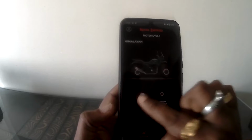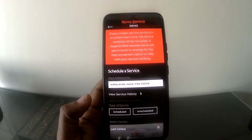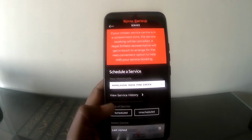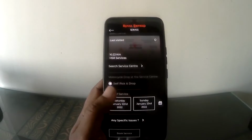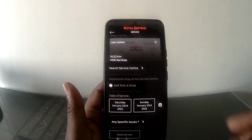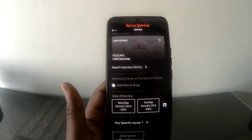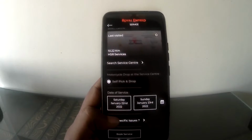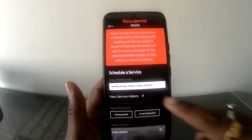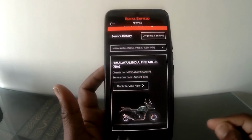So in service, as you know, if you click on that, it will show your service history. If you want to schedule a service, or view your history, or unschedule the service, or select the service center where you want to give your bike for service, and the date of service. Say for example you want to give your bike for service tomorrow, you can select the date over here. So here in the service history you can select this, and you can see the history of your bike.